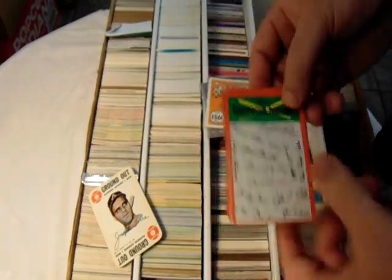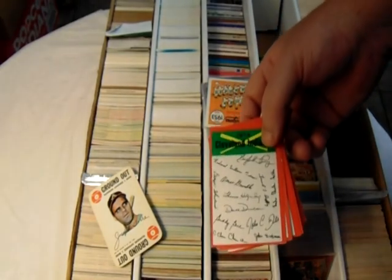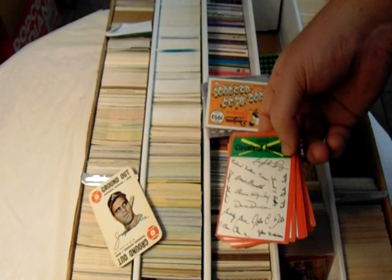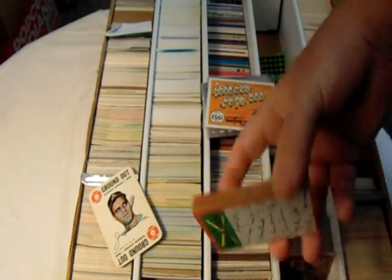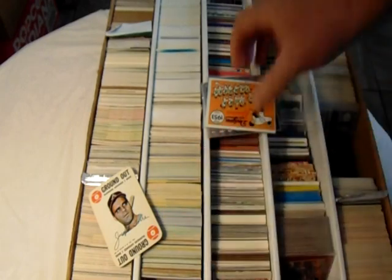And I know I have some more of these in my collection. But if you're just saying these are $1 a piece, that's $21 right there, if these sold for $1 each. And I mean, that's pretty awesome right off the bat there.